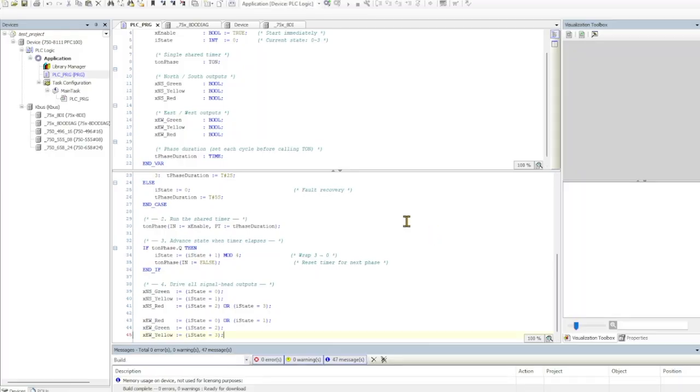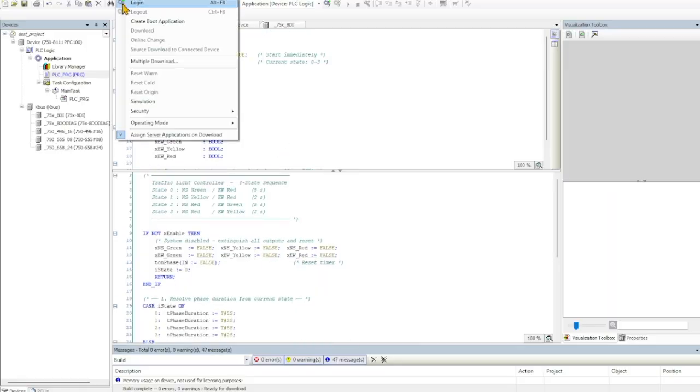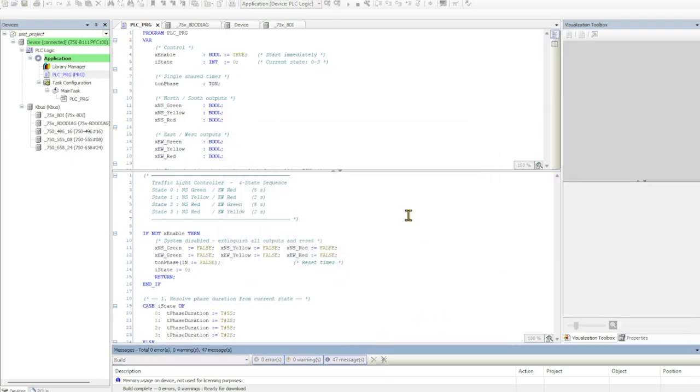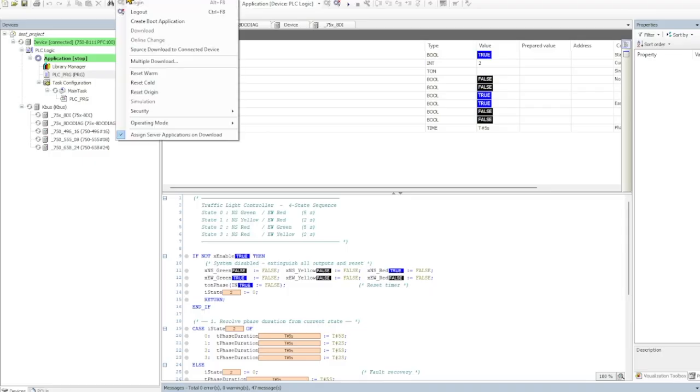Wow, that's amazing. The project compiled successfully. Download the program to the PLC. Now we run the program. Let's monitor the state transitions. We can already see the state machine cycling correctly between green, yellow, and red. For a simple state machine like this, the result is actually pretty impressive. Let's stop the program and log out to map the variables to the actual hardware.